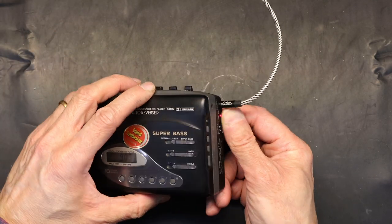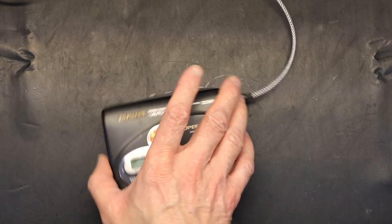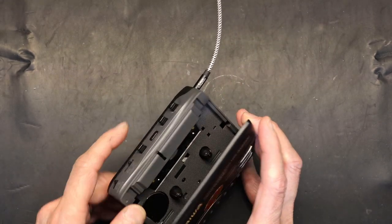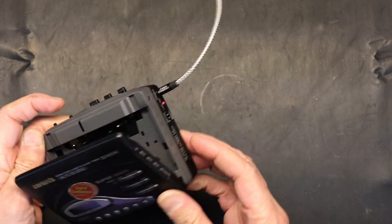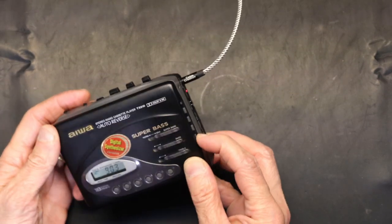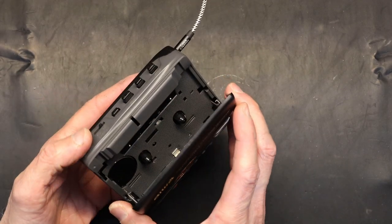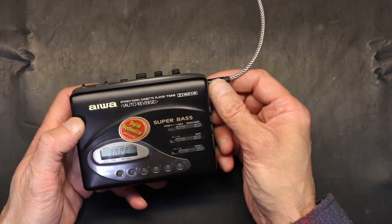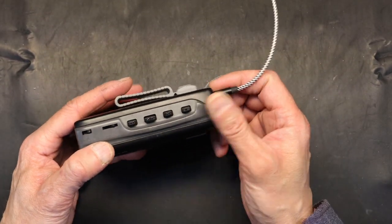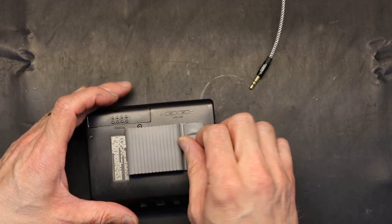So, the only problem is the cassette. The cassette doesn't work. When you press play, nothing spins. It simply doesn't spin at all. See, now it's on tape. Nothing spins. And I bet you the belt is broken. And 99% of these have that problem. Let's see how easy it is to replace the belt.